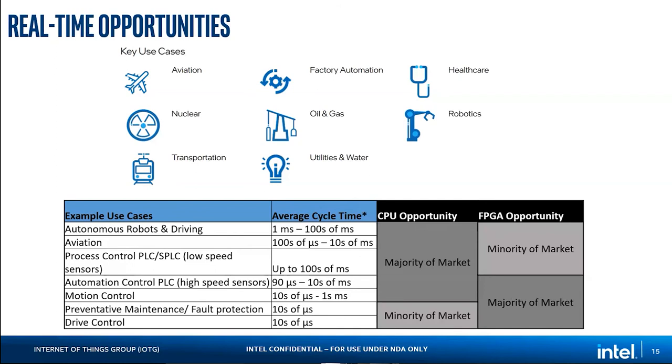A lot of applications need a very deterministic kind of operation cycle. Take, for example, robotics, they need a 1 millisecond to 100 millisecond kind of range. Without that, the accuracy is not there. But aviation, even lower. And some PLC is up to 100 milliseconds. You know, PLC control automation is quite real time also. And motion control and so on. But with most of these CPUs, Tiger Lake, you can see all these kinds of applications. Mainly, we can focus on the majority market.